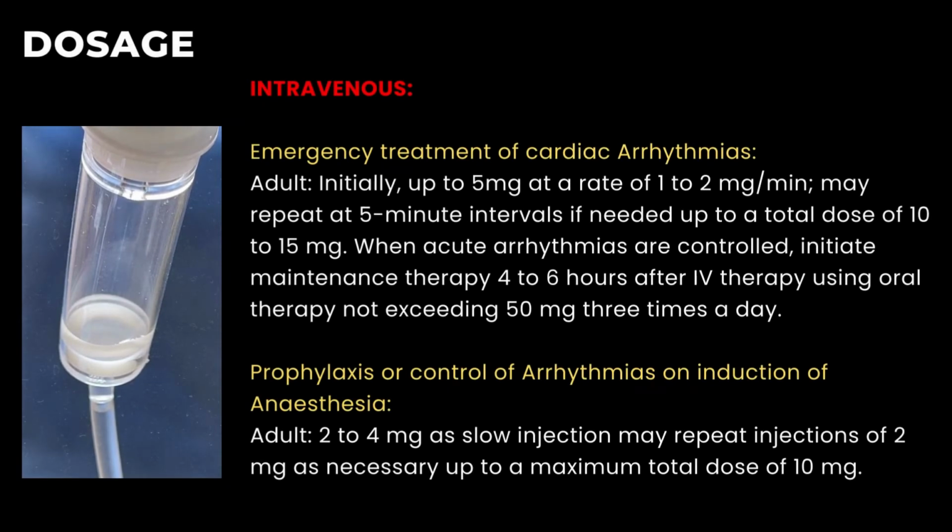Intravenous. Emergency treatment of cardiac arrhythmias. Adult, initially, up to 5 mg at a rate of 1 to 2 mg per minute, may repeat at 5-minute intervals if needed up to a total dose of 10 to 15 mg. When acute arrhythmias are controlled, initiate maintenance therapy 4 to 6 hours after IV therapy using oral therapy not exceeding 50 mg 3 times a day.